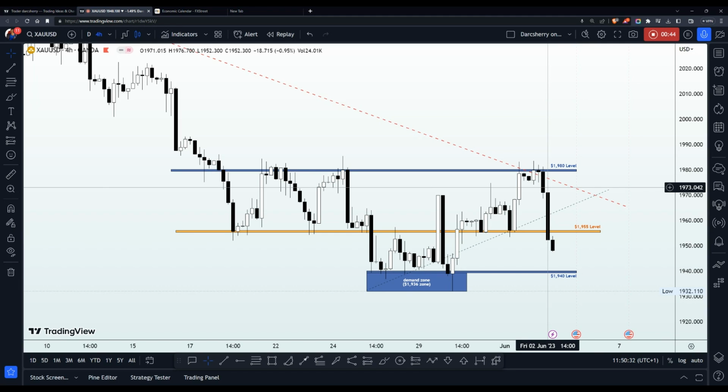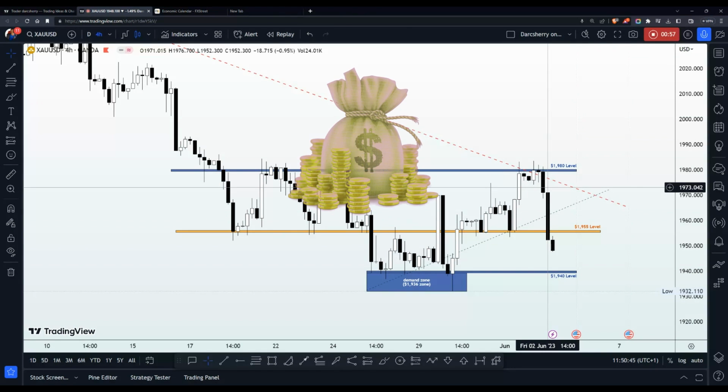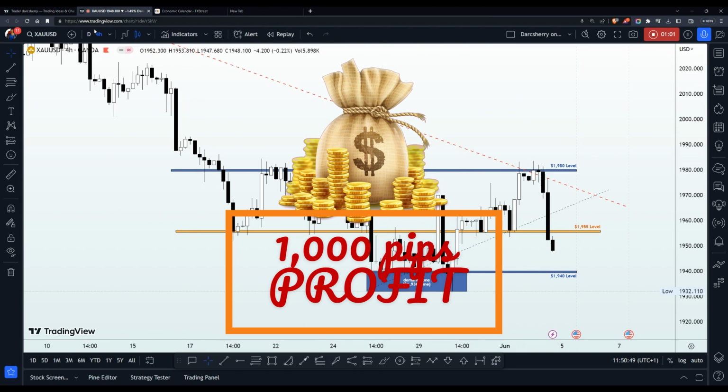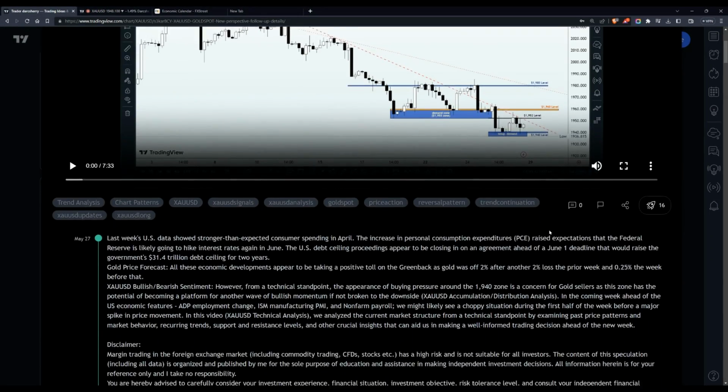And as usual, since this is going to be a follow up to my previous analysis, I would like to share with you some of the key moments that we had during the course of last week, as we were able to scoop close to 1,000 pips after having multiple entries on this commodity. So, talking about last week, we saw the situation here.